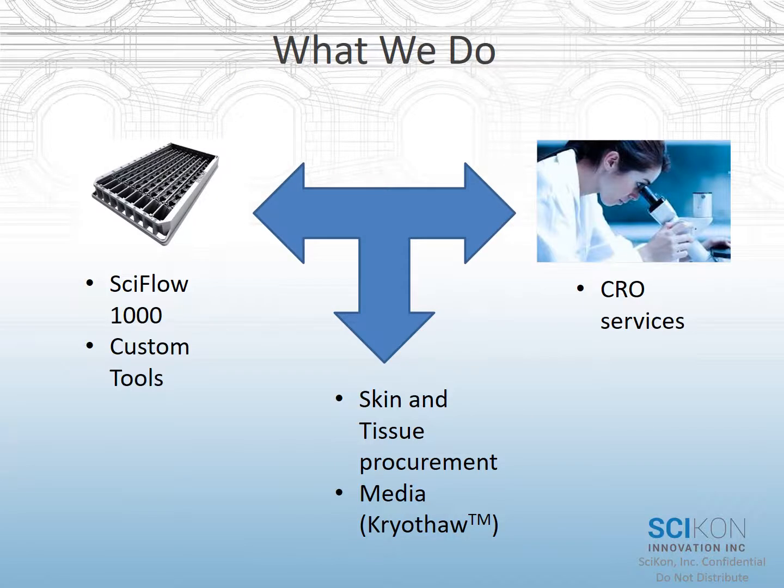A little bit about SciCon innovation, what we do. There are three facets to our business. Historically, since about 2009, we've had a skin and tissue procurement business, and we also have a proprietary line of media that we sell called cryothaw, which is very good at freezing down cells, leaving the cells in a viable state so that when they're thawed out, they recover and function in a biologically relevant fashion.